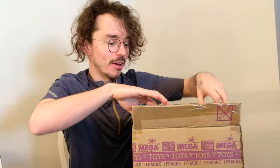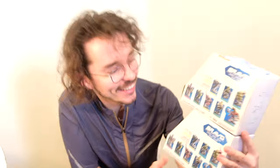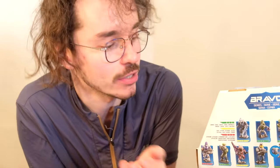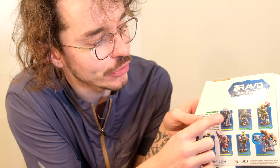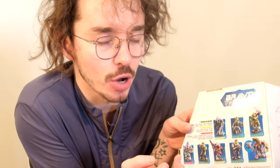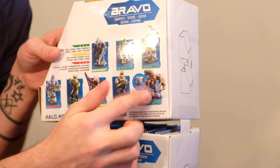Terra Vultima Doom might know. This is a full case of 24 blind bags of Bravo series. Wow, look at this. Bravo series. This is, in my opinion, the best blind bag series there is. It's just as the Elites were given new articulation, so you have that dope Ranger. But then the star of the show, of course, is the Flood Combat Form and Guilty Spark. That's a really legendary duo, and that comes in one blind bag.